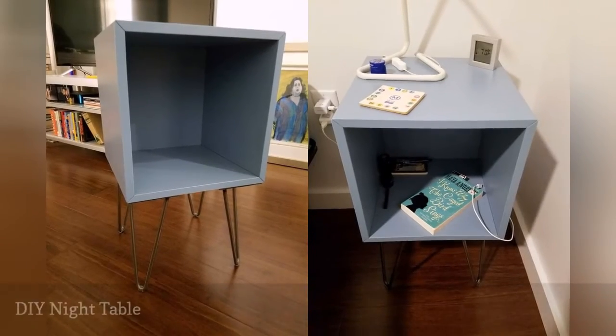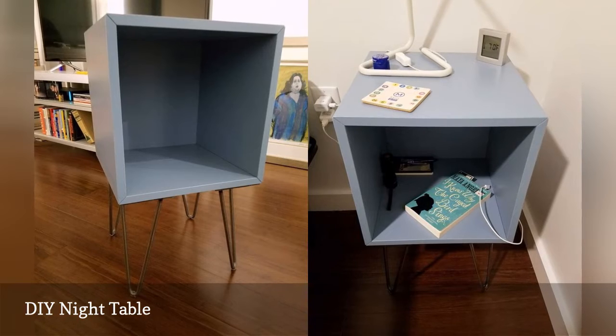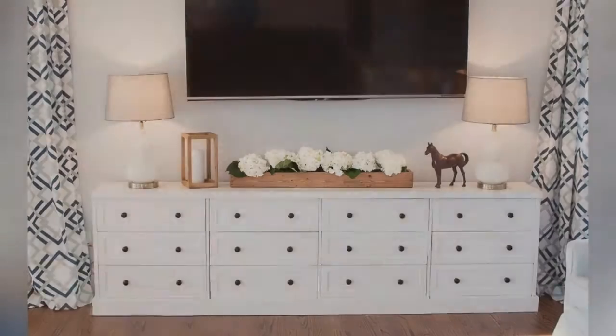Turning an IKEA Iket cabinet into a night table is child's play with this hack by Todd at IKEA Hackers. After assembling the cabinet, he attached 4 hairpin legs. You can find the latter on sites like Etsy.